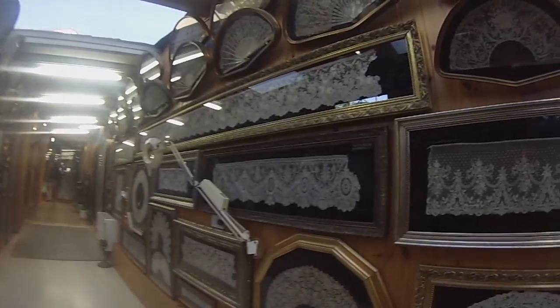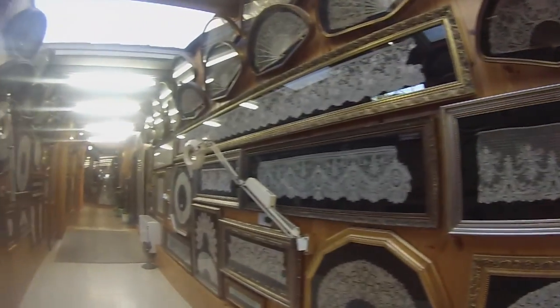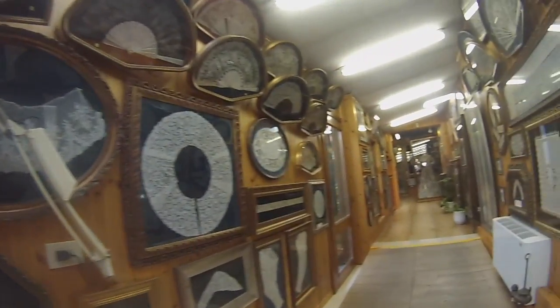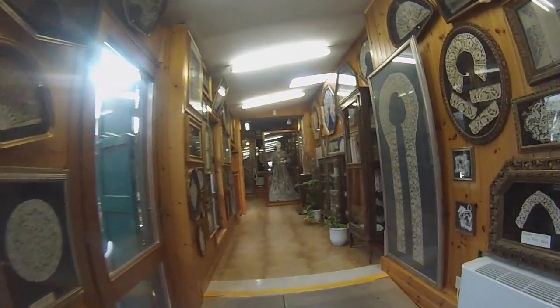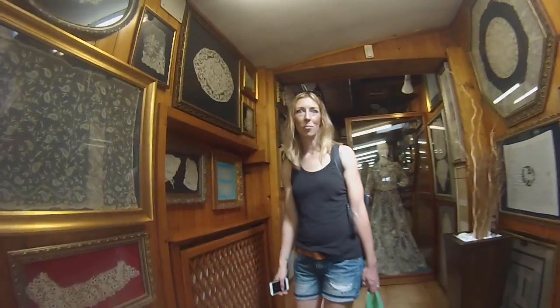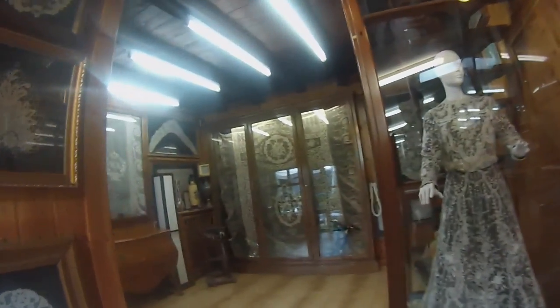Many, many different kinds. All custom made, pretty much, by hand in Italy. I can't even imagine how much some of this costs and how long it took to make. But it is amazing. Unbelievable. Kate would be freaking out.